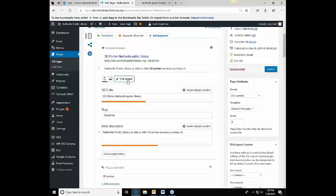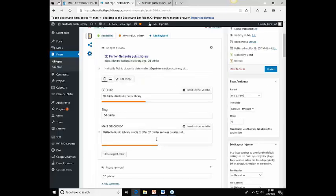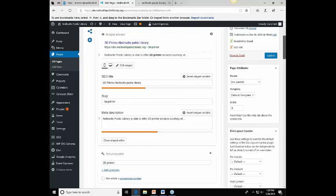So our 3D printer, if I clicked edit snippet, here's our SEO title. I think Yoast likes the longer ones, because the longer I went, the more green this became for my longer titles. And then the meta description is what you would see pop up in your Google search. So my contact page, that's where that meta description pops up. Sometimes it takes a little bit for it to show up because Google's not going to crawl or index your website every hour of every day. Sometimes it takes a few days or a week or so for that change to be seen. But as far as I can tell, it does happen.